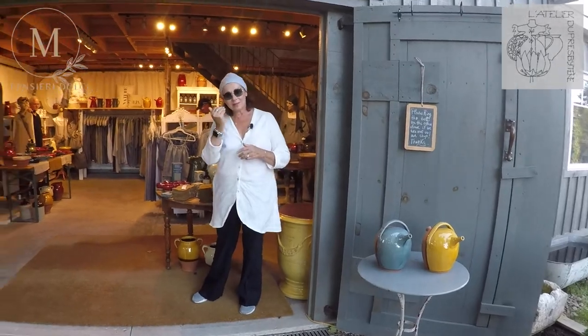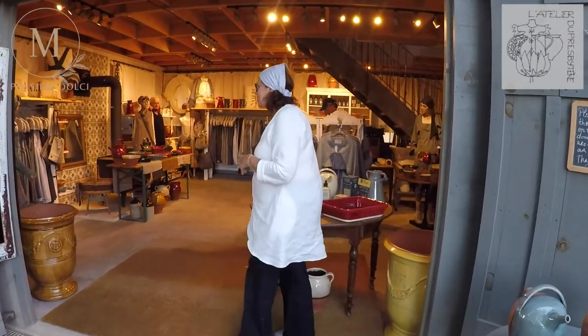Yeah, but it's not finished. I think we finish for next year, I think so. Okay. And the workshop and the showroom. And after, I take my retirement after.